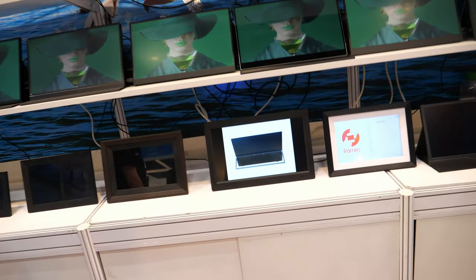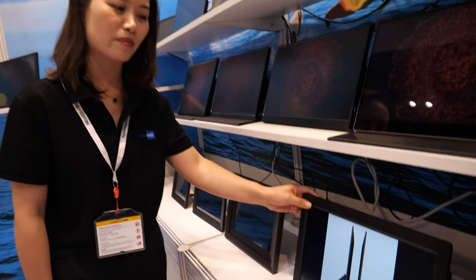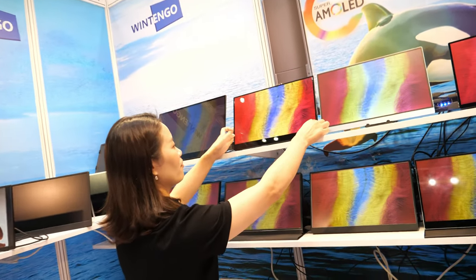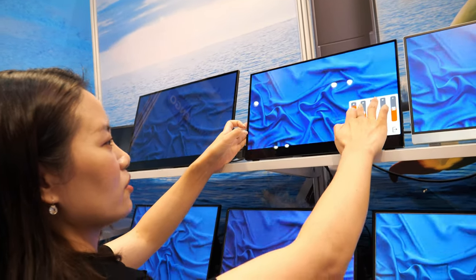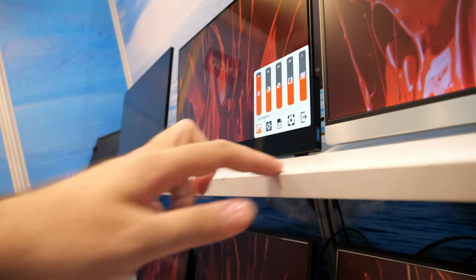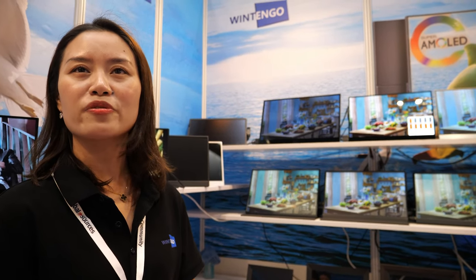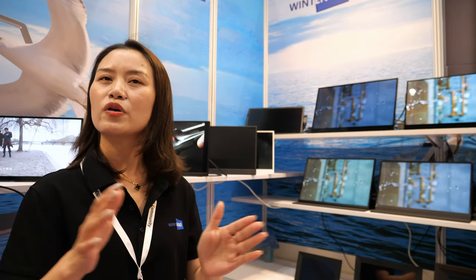And you also do photo frame style, or this advertising machine. And you do a lot of touch? Touch is an option. Touch will connect by USB to the computer. It depends on which interface you use. If you use Type-C, you can touch it directly. But if you connect with HDMI, you will need an extra touch cable, USB-C to USB-A.